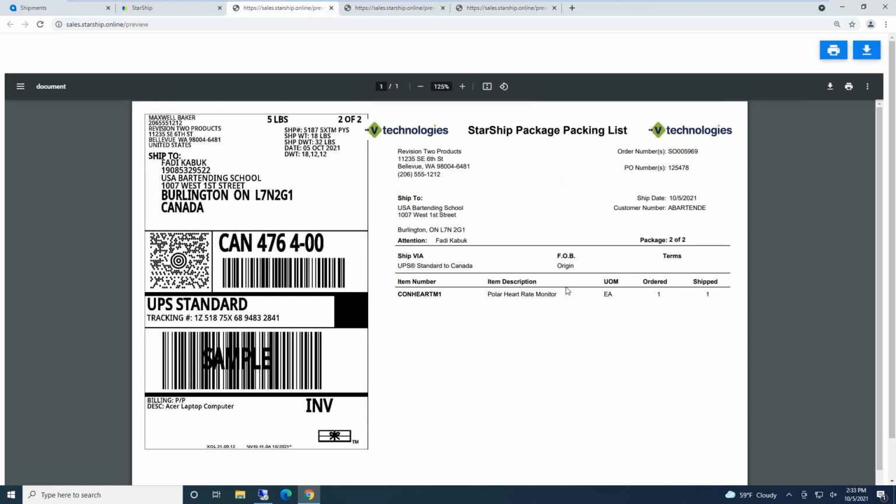So maybe we're shipping for Home Depot. We have a lot of customers that do that. They have a special packing list with their logo, their information. I believe it even has a return section. So that could be set up inside Starship, and we simply tell Starship, hey, only generate this document if the order is for Home Depot.